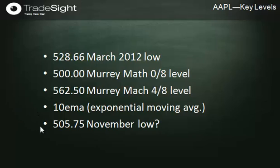The other key level so far is the November low, which we set on Friday at 505. I don't know if that's going to be a key level. We don't know if that's going to hold up, but if it does, that's going to be an important level if it does not get undercut.